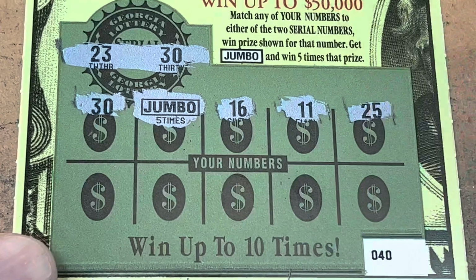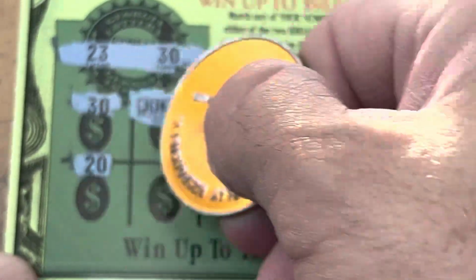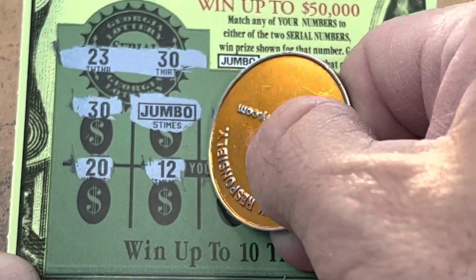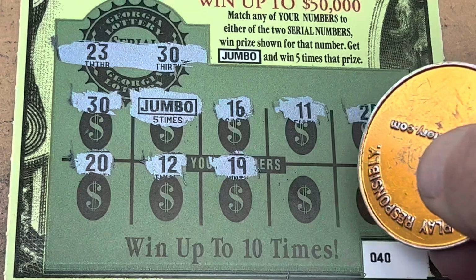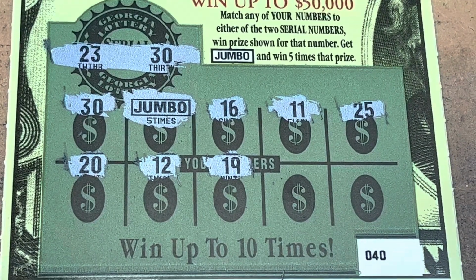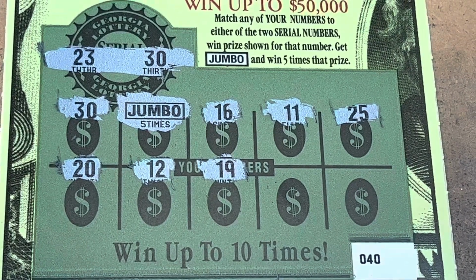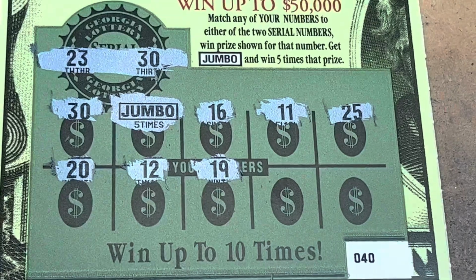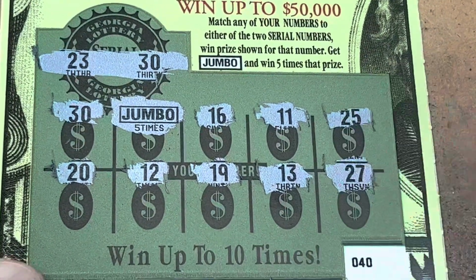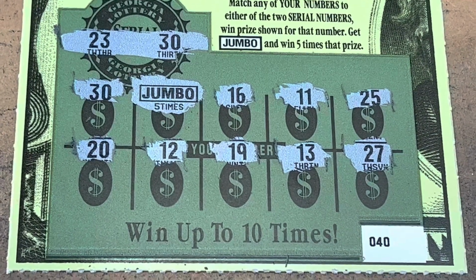11, 25. All right, here we go. 20, wrong zero. 12, excuse me, I got choked up. Goodness, 19. Sorry about that, y'all. 13 and a 20. Seven. Man, what an exciting ticket.